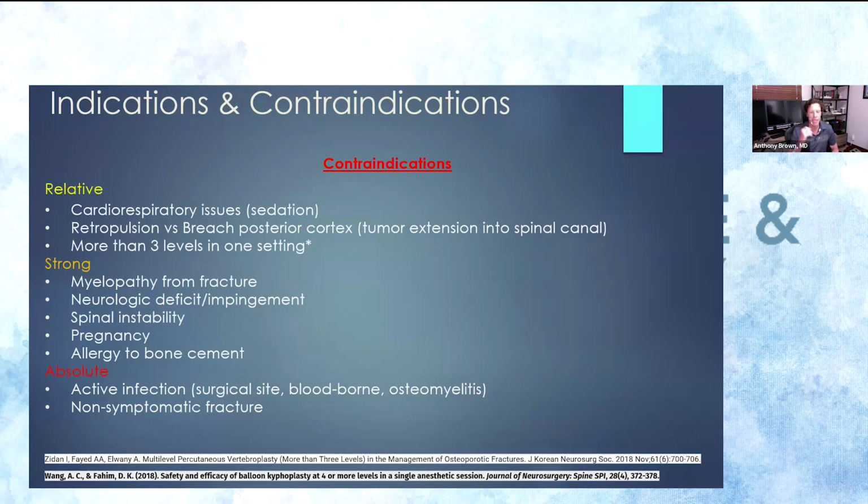And that is based on a paper from Dr. Anselmetti from like the year 2003 or something like that. What's important to know about that is there are numerous studies, such as the ones that I have cited below on the bottom of the screen here, that have suggested that there is no increased risk with treating more than 3 levels. Like the one by Dr. Zidane, they treated up to 7 levels at a time and found no significant increase in risk to the patient based on those treatments.